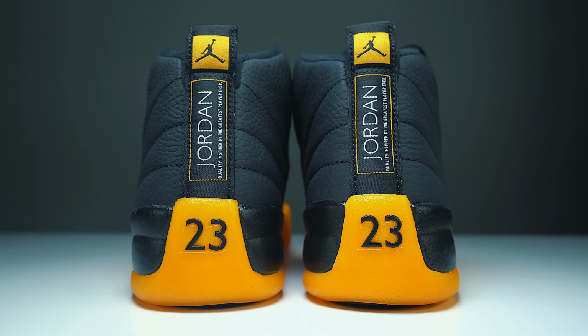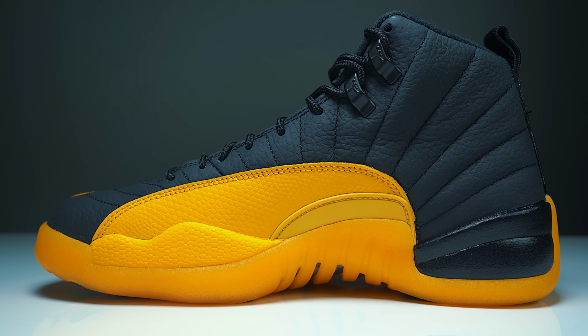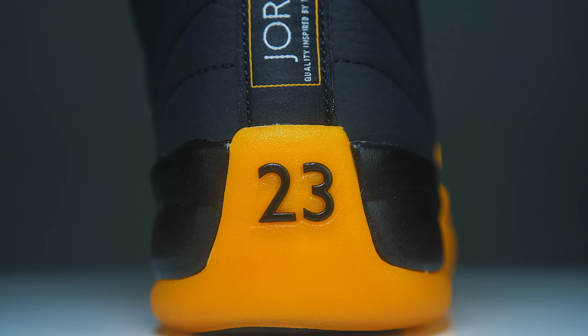But for me, it's going to be a pass. I don't like the leather. I don't like the type of material that was used on this shoe in general. Even the Jumpman, I wasn't a fan of. It's not even the typical Jordan 12, which is usually like a hard plastic. This is almost like a vinyl type of material.